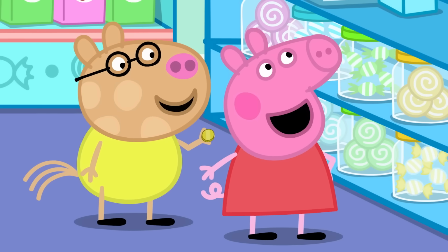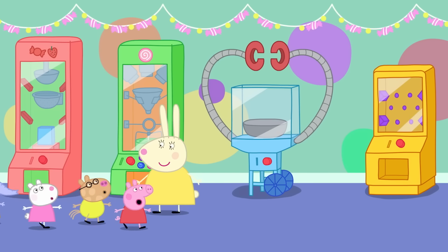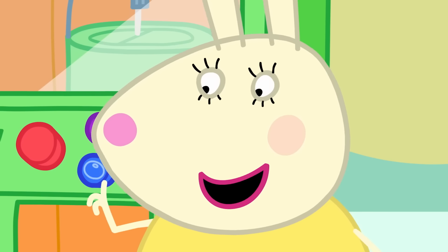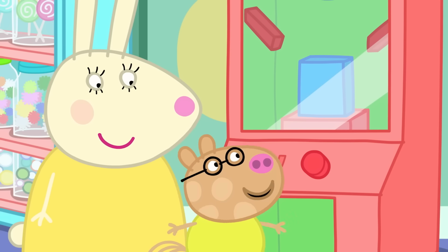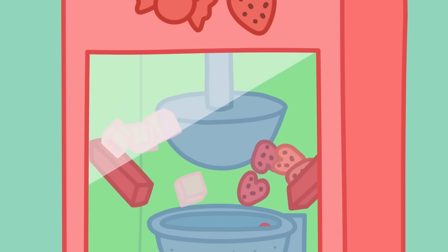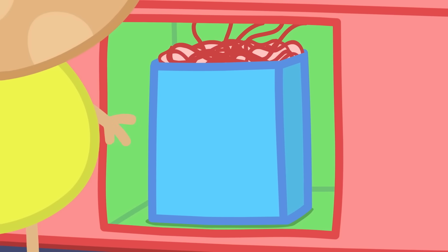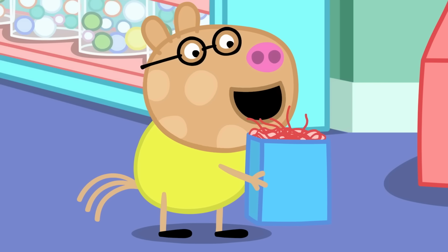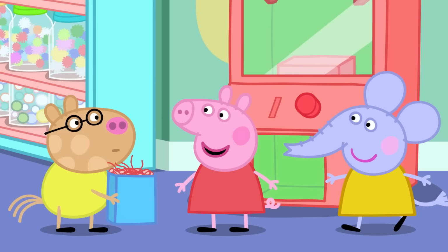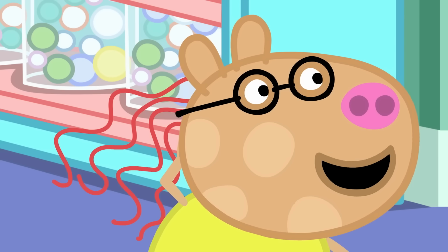Oh, yes. One coin is perfect for trying my new sweet-making machines, though. Just choose a machine, pop your coin in the slot, and push the big red button. Strawberry laces! But strawberries are fruits, not sweets. My sweets are made with delicious, real fruit. Much tastier and much healthier. Yummy strawberries. They look like hair. You're right. I've got a strawberry ponytail.